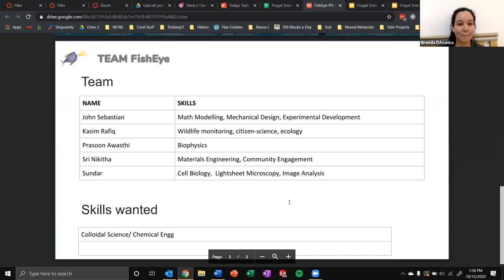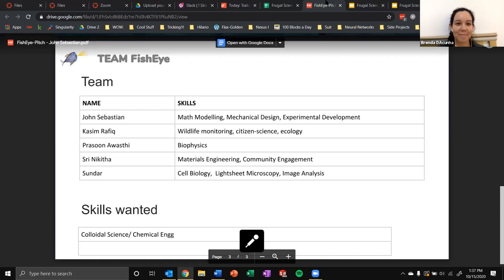As for the team, we have varied skills. We have some math modeling, engineering, citizen science, ecology, and biophysics. But we're really looking right now for people that have chemical engineering skills or knowledge about colloidal science, to be able to gather all these people that we can work with to tackle this problem. That's it. Thank you.